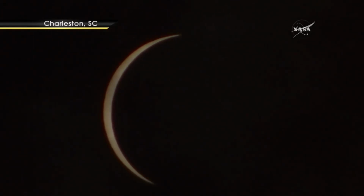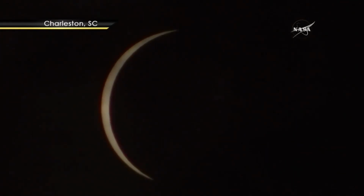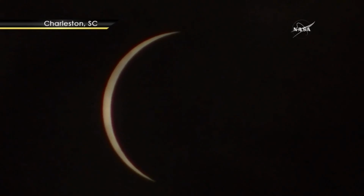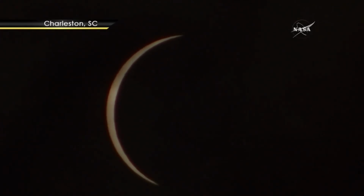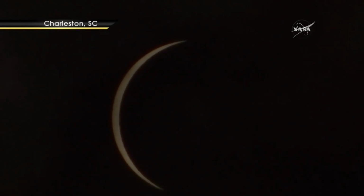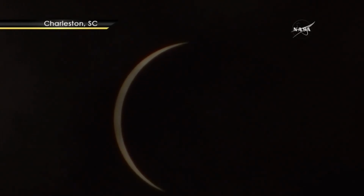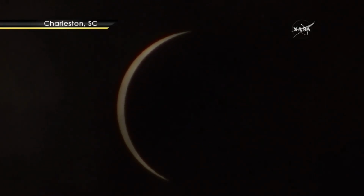We still have maybe a few more minutes to go till totality. You can see, look at that. Wow. Johnny, even with the clouds, we can still see it. It's pretty good, right?